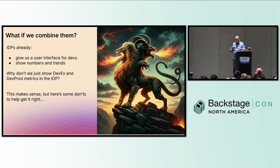Okay, so what if we combine them? IDPs already have a user interface, right? It gives me a navigation system, a way for people to find information about their work, the day-to-day work. It's natural, and IDPs already show me numbers, they show me trends, they show me scores. So it's very natural to say, okay, let's get my developer experience metrics.